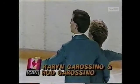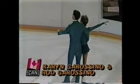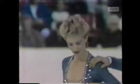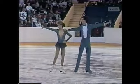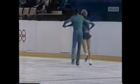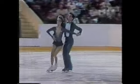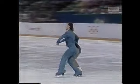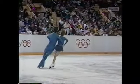Corinne and Rod Garosino of Canada, another brother and sister team from Toronto. Representing Canada, du Canada. Interestingly, they were born on the same date, but 2 years apart. Now, it was this couple that really, in the early stages of their ice dancing career, forced the Deschênes to move to France and represent France. This couple was second in the Canadian National Championships this year, behind Wilson and McCall, who are the current leaders of this competition to this point. They live in Toronto now, but they grew up here in Calgary.